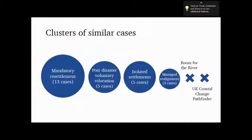So the first and largest set of cases we saw were mandatory resettlement cases. These are almost entirely in developing countries right after major disasters. So for instance, in Indonesia and Sri Lanka after the tsunami in 2004, national governments imposed setback zones from the coast, and whoever used to live within 100, 250 meters of the coast had to be resettled as a result. Those cases make up the overwhelming number of the people that we have seen relocated so far.